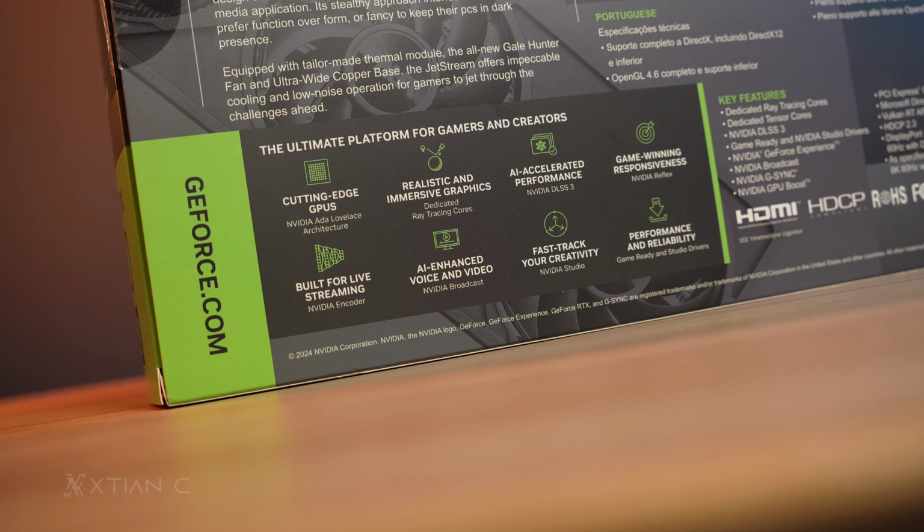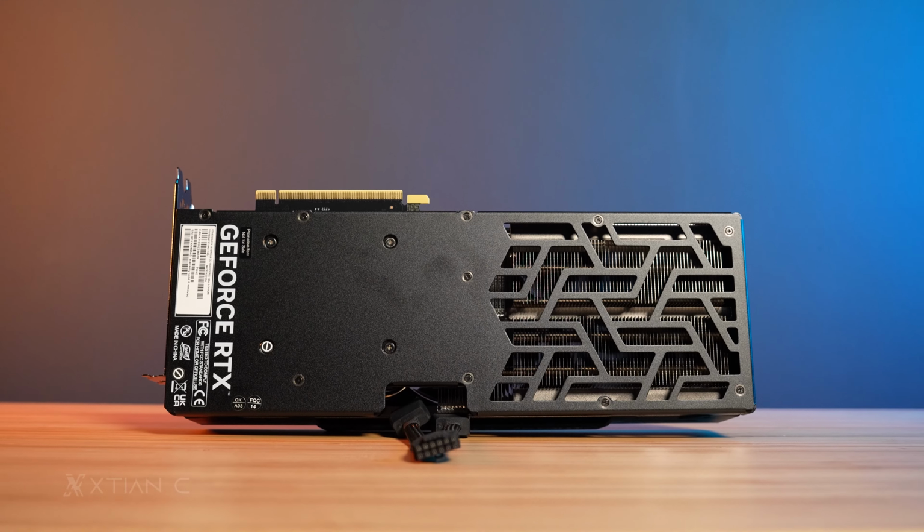And kung di ka naman mag-upgrade and you just want to target 1440p gaming at all, yes then ang answer natin dito. And for the price of around 40,000 pesos, considering what you'll get in terms of performance, I think this is not bad at all, as this is one of the cheaper RTX 4070 Super models that you can find.